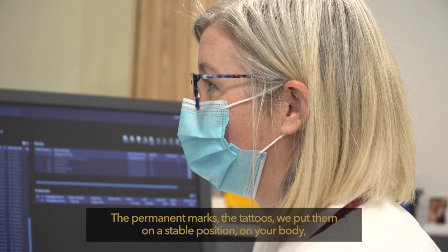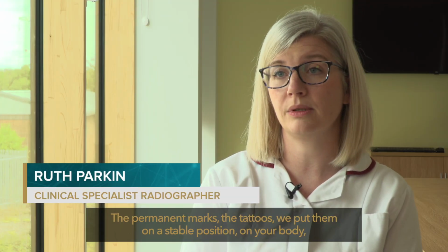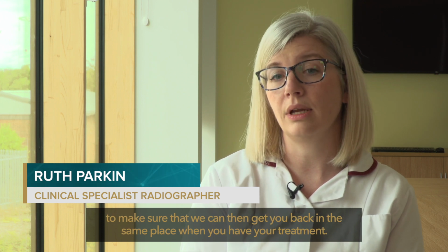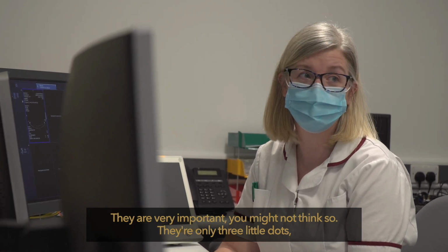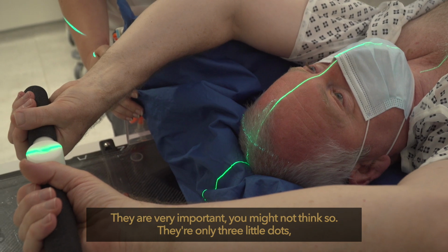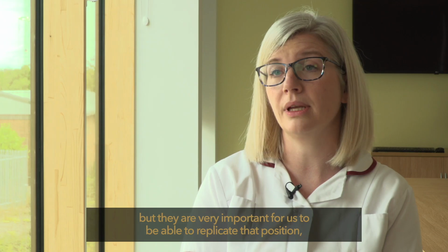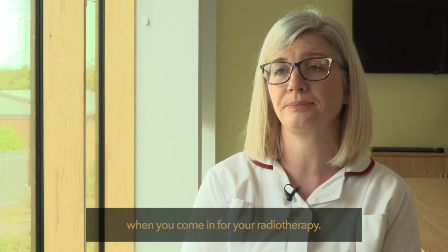The permanent marks, the tattoos, we put them on a stable position on your body to make sure that we can then get you back in the same place when you have your treatment. So they are very important. You might not think so, they're only 3 little dots, but they are very important for us to be able to replicate that position when you come in for your radiotherapy.